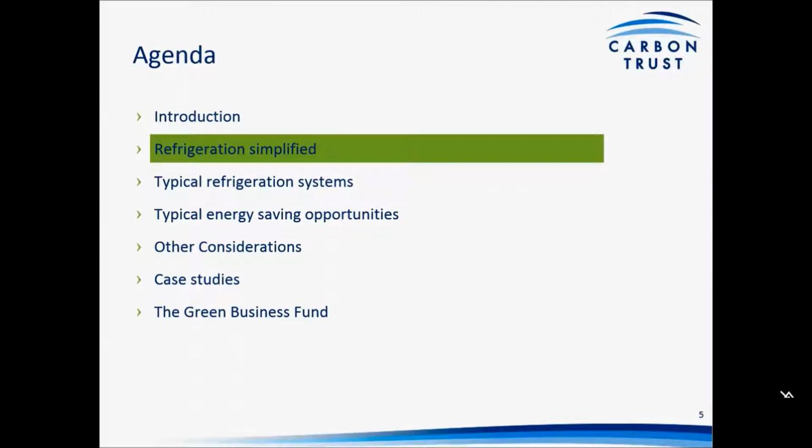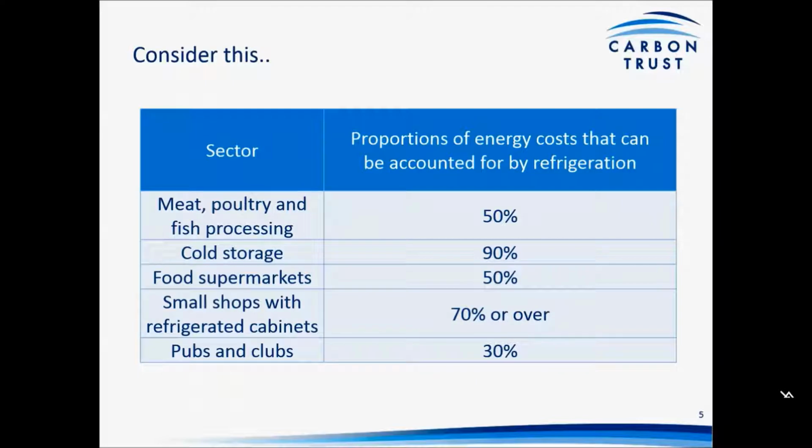Before we move into detail, it's worth considering why energy efficiency in refrigeration systems is important. The figures that we have here are approximations from our findings, but this is typically what we see when we work with businesses in these particular sectors. In the meat, poultry and fish processing businesses, the proportion of energy costs accounted for by refrigeration is typically around the 50% mark. Cold storage, it could be up to 90%. Food supermarkets, again, it could be 50%. Small shops, refrigerated cabinets could be 70% or over, and pubs and clubs about 30%.